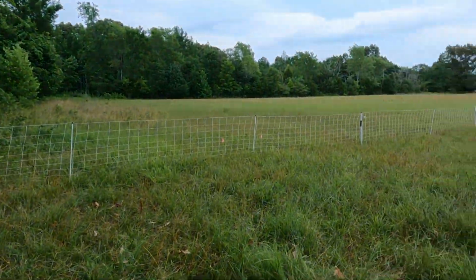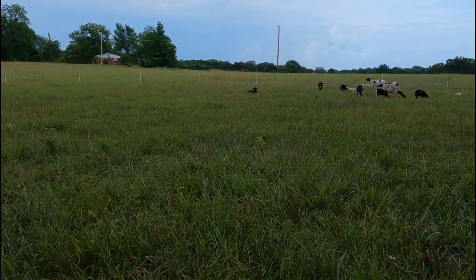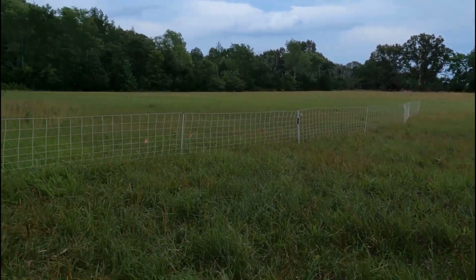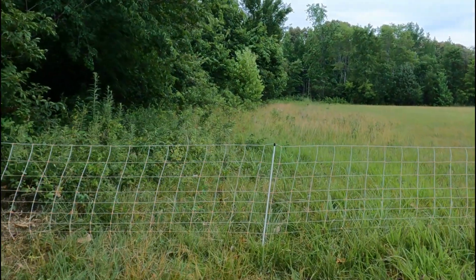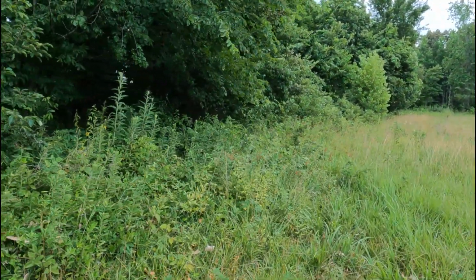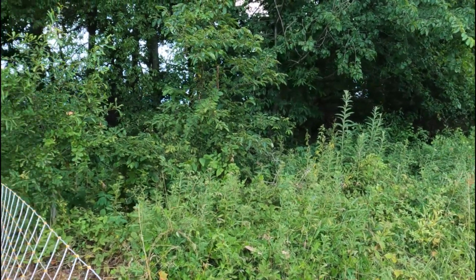And then they're in a good sized paddock today, but that's just the way it worked out with getting the shade. So we'll have to look down here. I don't know if he plans on going in there again. It looks like there's a good little spot back there, so we'll see what he wants to do.